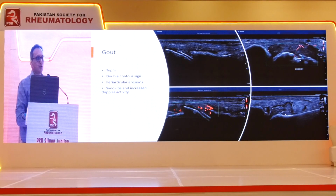Gout is usually a spot diagnosis if the features are present. So you put your probe on and we know that this is gout. We're looking at presence of tophi, which appear as shiny bits around the joint and around the tendon. Here's a typical example. So these white shiny bits that we see around the synovium, they depict presence of tophi or early tophi, which is uric acid deposition in the soft tissue around the joint.